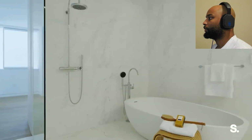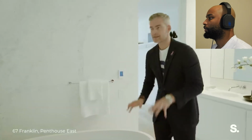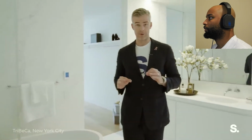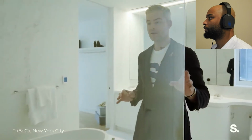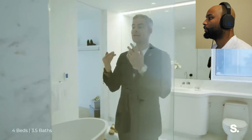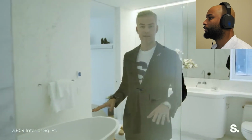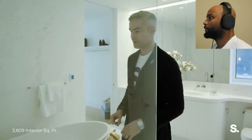You need to have your floating tub. And then this just isn't a bathroom. This is a spa. This is a wet room. Glass partition here, and then you've got your hidden drains in the floor. So you're taking your shower, and the water is just effortlessly disappearing and circulating below the stone.